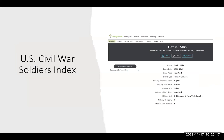So this is in 1890. There was a United States Census of Union veterans and widows. And in this document, I also was able to find Daniel. And this is actually from the Family Search website. So there's also the Civil War Soldiers Indexed. Again, that was also available in Family Search.